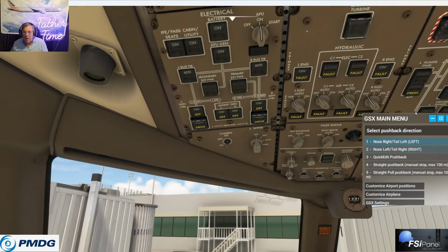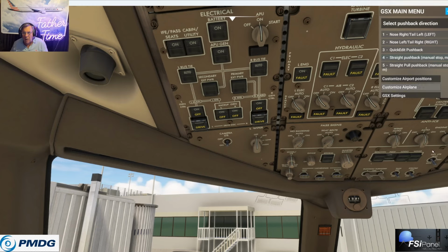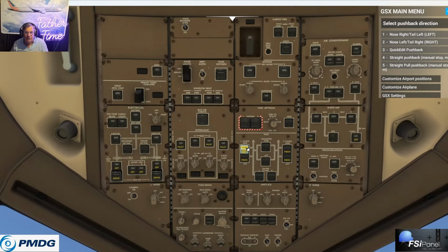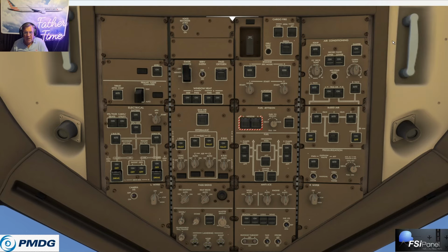And we're going to put on the beacon. We turn on the hydraulic pumps, right to left. These are the six hydraulic pumps. Then come over to the fuel pumps. Nothing's in the center, but we'll turn on the four normals. Got the beacon set, and that sounds good. And let's push back.